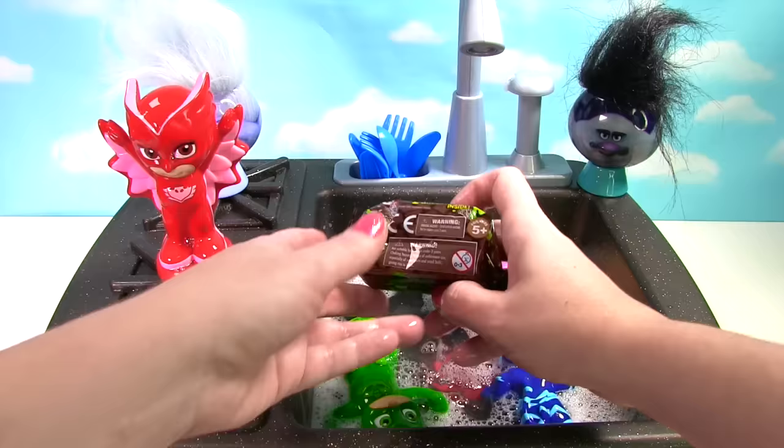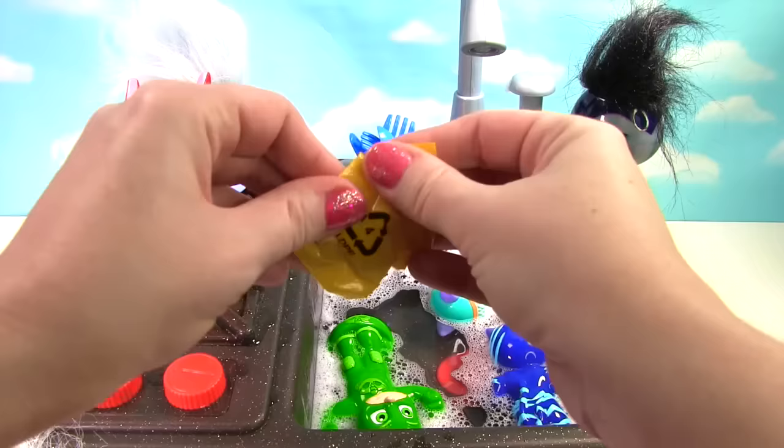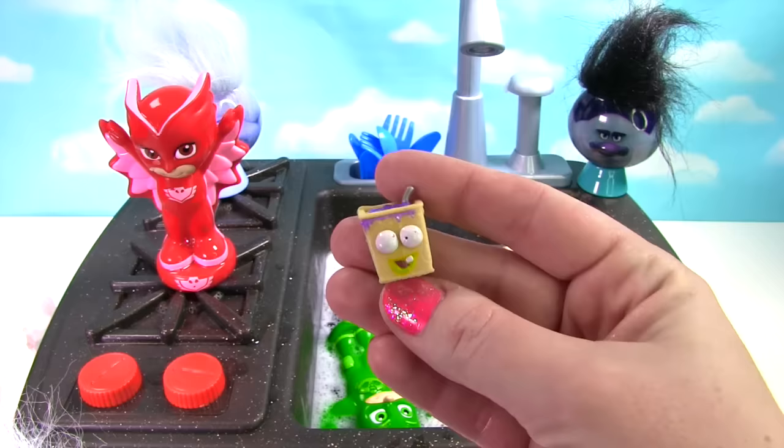It looks like Fizzy put a toy surprise in here. It's a Grocery Gang crusted chocolate bar. Let's see what's inside. Whoa, it's so slippery from the soap. Up first. Ew, this one looks so super yucky. It's yuck yogurt. Ooh, I do not want to eat that. It's going in the water, woo!